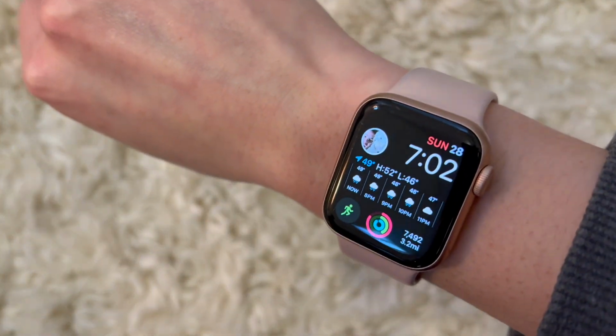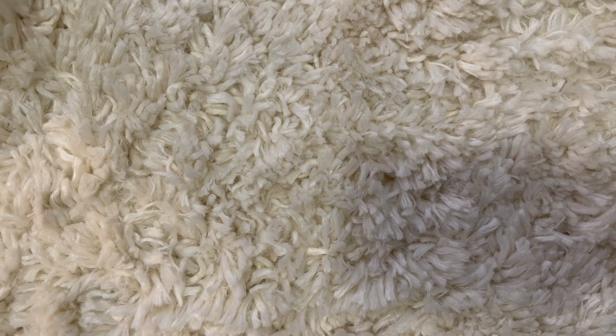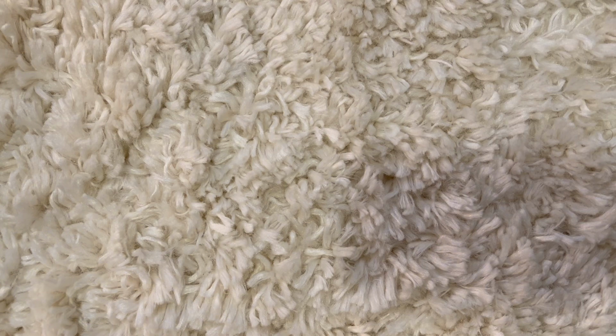So it is April 28th and I am about to film my empties video for the month. I have two bins next to me, one of wax empties, one of non-wax empties. So let's just get started. I will start with the wax empties and then we will go into the non-wax empties.